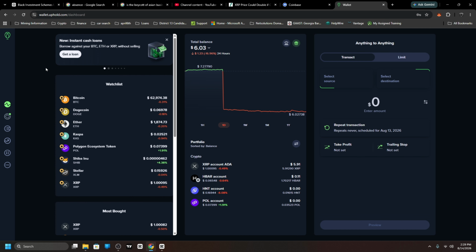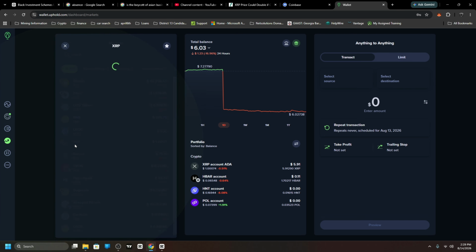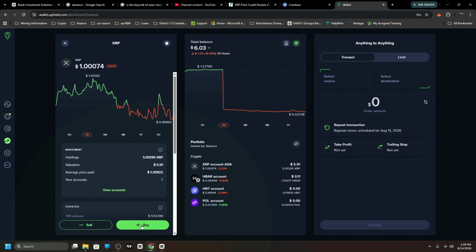Uphold is even easier, so go ahead and click on markets and select XRP and go ahead and buy.